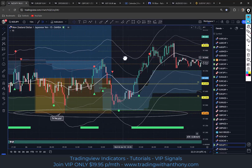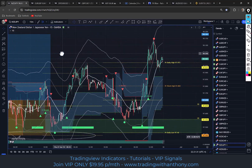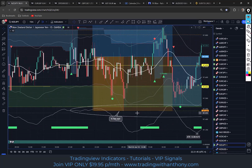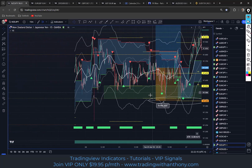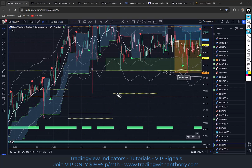Kiwi yen, this was annoying. This got taken out by a pip, and it would have been a really nice outcome. Look at that. If we went off that dot, it would have been a 1.64R, but stop loss. Look at it. By a pip. It's going to happen every now and again, guys. Anyway, we're on the right track. We were looking for a buy opportunity. The yen can get pretty aggressive at times. They do hunt stops fairly regularly, and you see these big spikes. Look at these, for example. You want to watch out trading the yen pairs. Look at that. And this one here, stop runs.